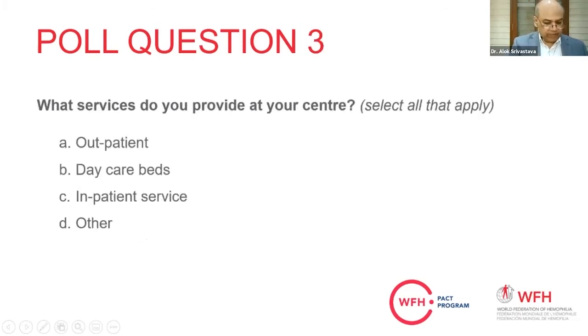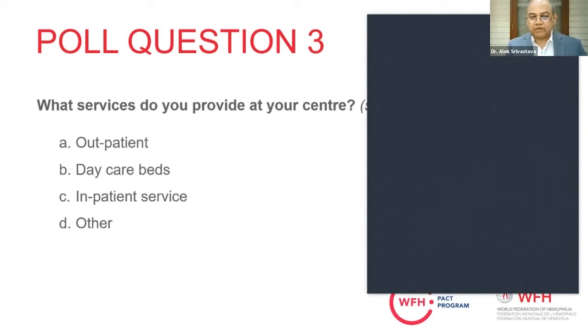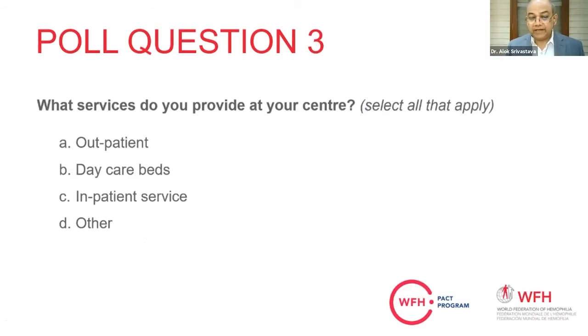Okay, the third polling question is about how is the service organized at your center? Is it only as outpatients, as in an outpatient clinic, or are you able to have some daycare admissions, or you have regular inpatient admissions for several days if needed, or is there some other mechanism of providing service? This could be outreach, including home services, if you have them. So please make your choice now. You could choose more than one, obviously.